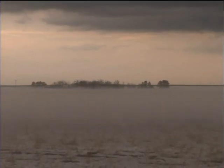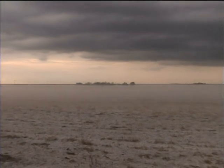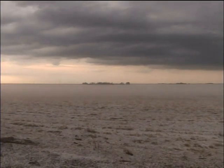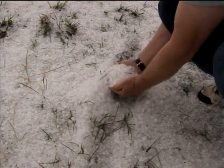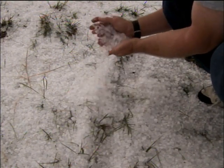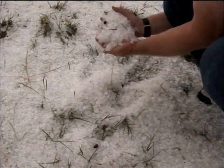When you get a lot of hail that falls, as the storm leaves and the air calms down, you'll actually get what's called hail fog that forms along the ground. And this occurs when there is a significant amount of cold ice on the ground and warmer, more moist air up above. You can see here where I'm holding hail in my hand and scooping it up off the ground. It's not uncommon in Colorado to get hail that'll pile up 6 inches to a foot deep.